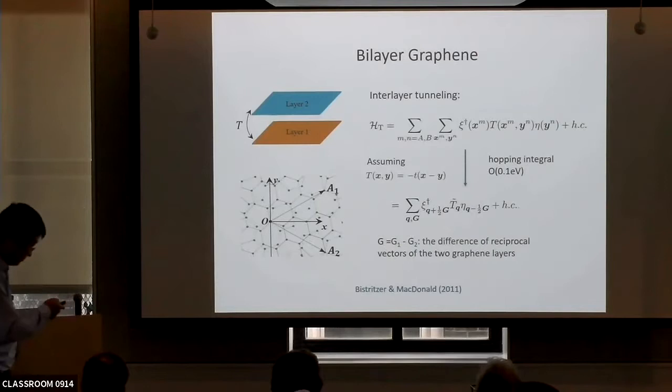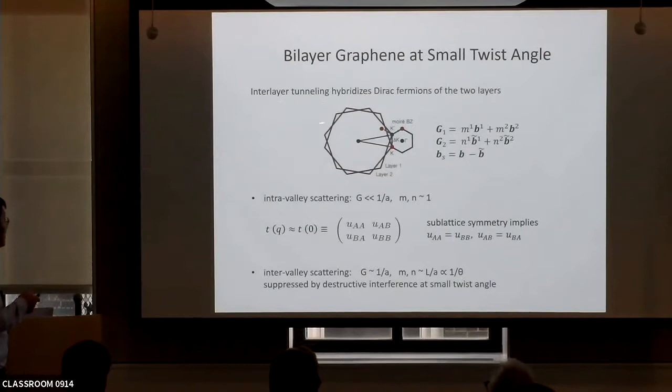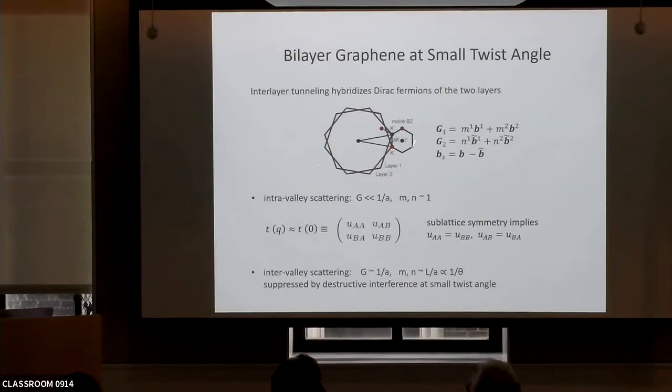So here, let me describe the main feature of this problem in terms of electronic structure. This interlayer tunneling essentially hybridizes Dirac fermions on the two layers. And this is how the Brillouin zone of the superlattice is obtained. So these red and blue hexagons are the Brillouin zones of the two graphene layers. And this small black hexagon is the mini Brillouin zone of the superlattice. Okay? And again, we see that the reciprocal vector of the superlattice is basically the difference of the primitive reciprocal vectors of the two layers, B1, B1 tilde, B2 and B2 tilde.